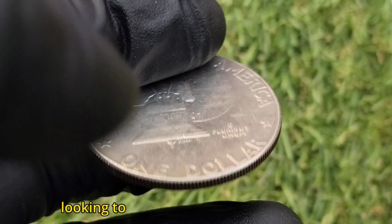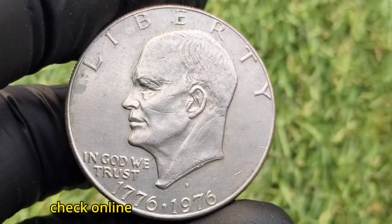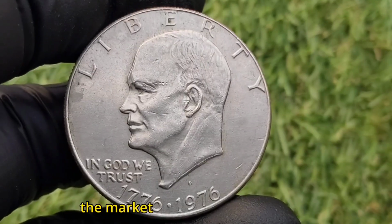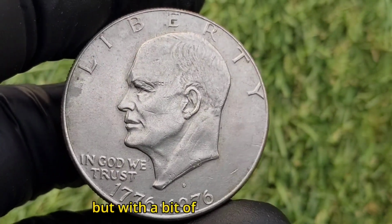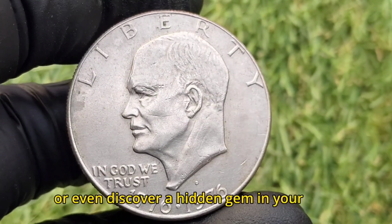For collectors looking to add this coin to their collection, remember to visit local coin shops, check online auctions, and attend coin shows where these rare items might surface. The market for these coins can shift, but with a bit of luck and timing, you might come across a great deal, or even discover a hidden gem in your own collection.